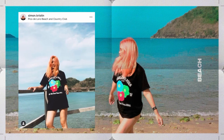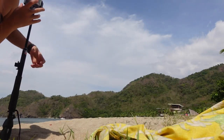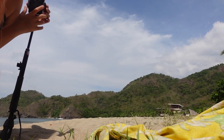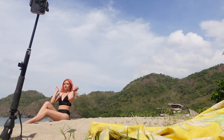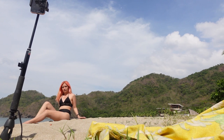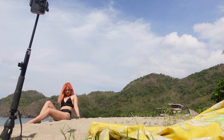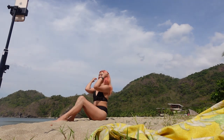This is the carousel that I posted on Instagram. For the second set, we're going for that soft island girl vibe. I don't really like to take pictures of myself while wearing a bikini in front of lots of strangers, but I know I can do it if I was alone, with no one watching me.